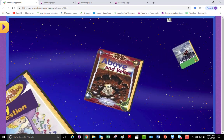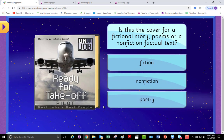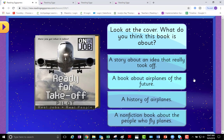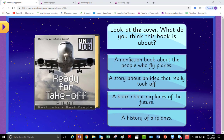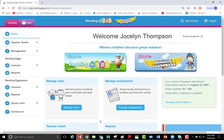And so we can see that from Reading Eggs all the way down to the end of Reading Express, we are going from very beginning emergent learners all the way to pre-comprehension. So I don't want to bore you with making you watch me finish this up. So what we're going to do is go all the way back to the teacher page.